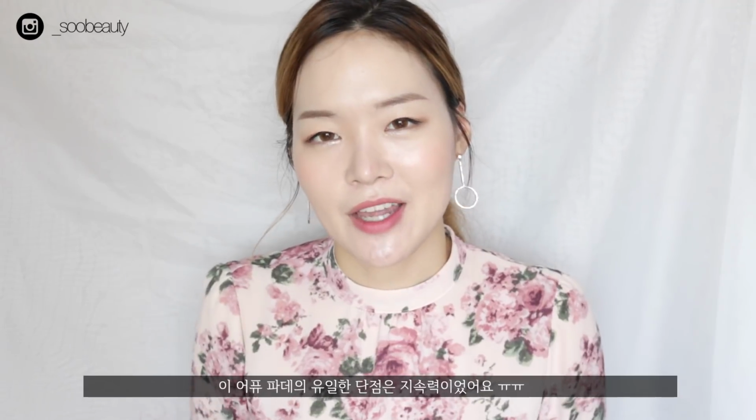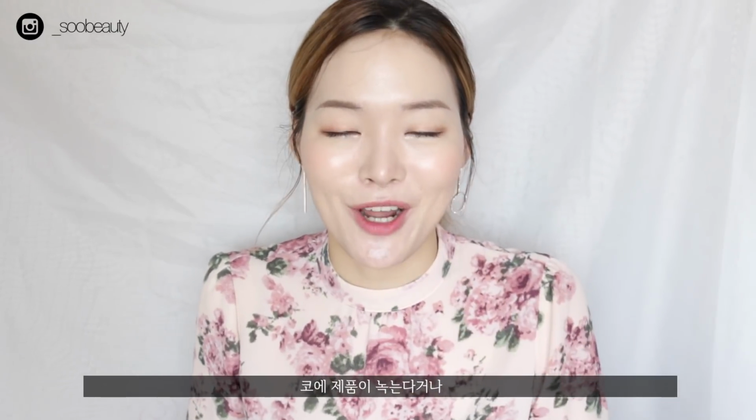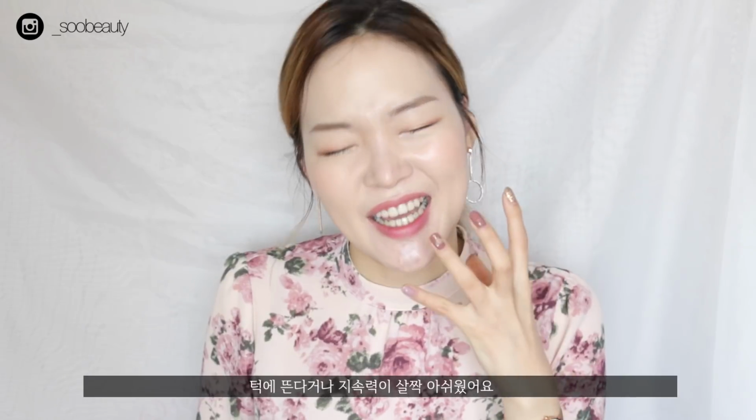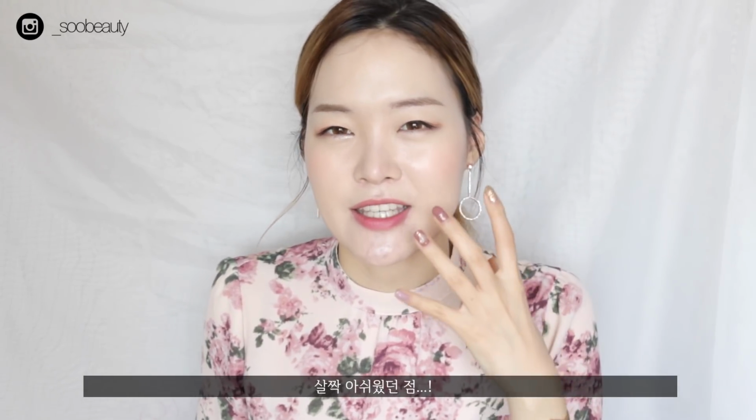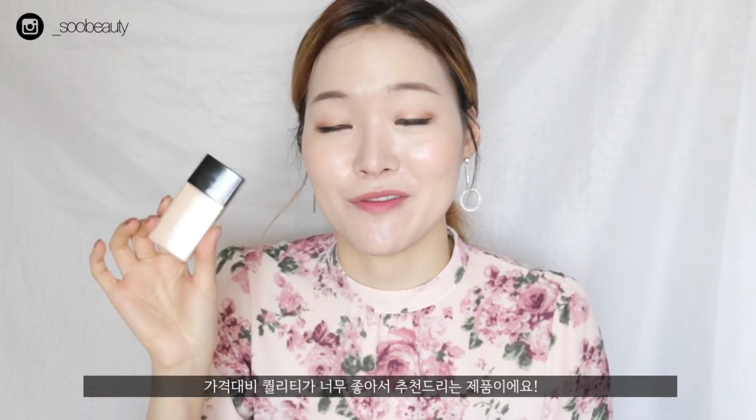Now, the only downside with this foundation was that the longevity was a little lacking. I found that throughout the day this would disappear on my nose. It will melt down on my nose. It will kind of look a little messier on the chin. Nothing disastrous, but I did find that the longevity wasn't as good. I'd say max 5 hours, but nonetheless, considering how cheap it is, I still think this is a great foundation.